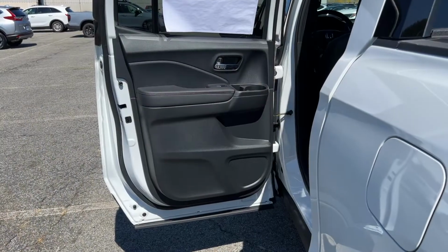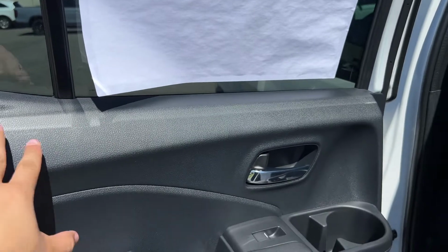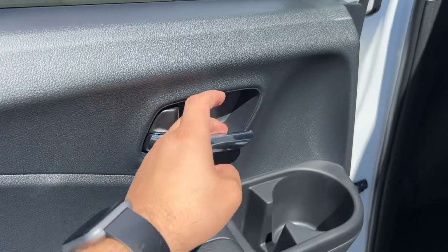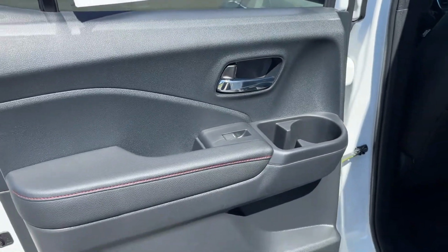Here is the back door panel. The back door panel has the same design as the front, but this top portion right here is actually finished in plastic. A lot of companies cheap out and they do put plastic here in the back, but this plastic actually feels nice and solid, doesn't feel cheap. Here is the door handle, very, very light. It is finished in chrome, not like the front. The front door handle feels much better than this one.